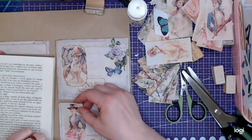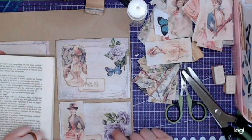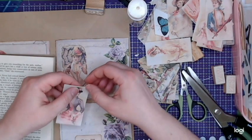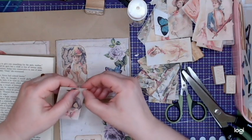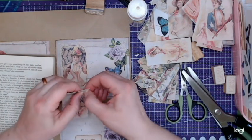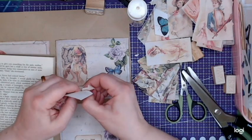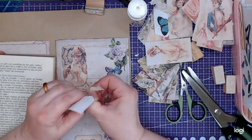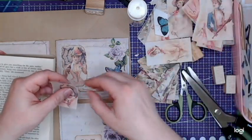Ooh, I like that purple with the purple rose. Alright. Alright, lady, you get a place on the journal card. So anyways, yeah, this video is getting edited.